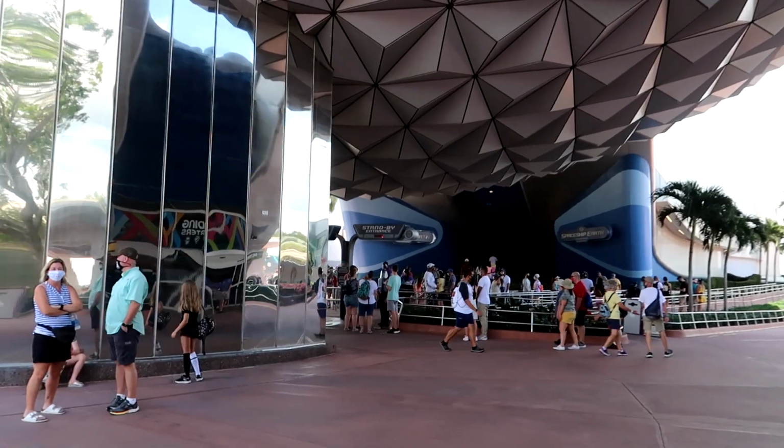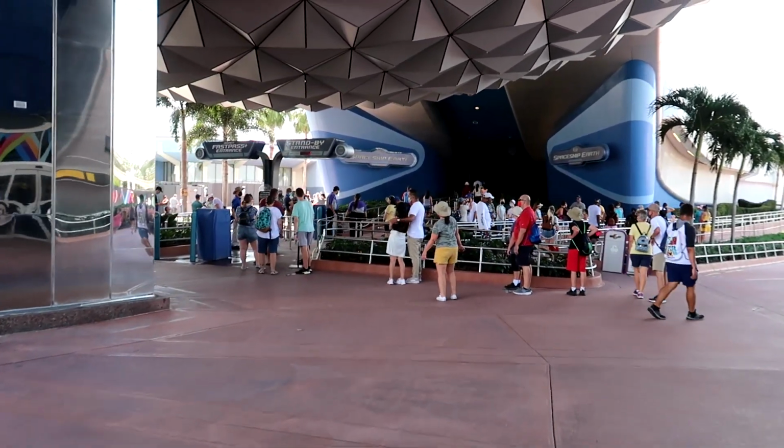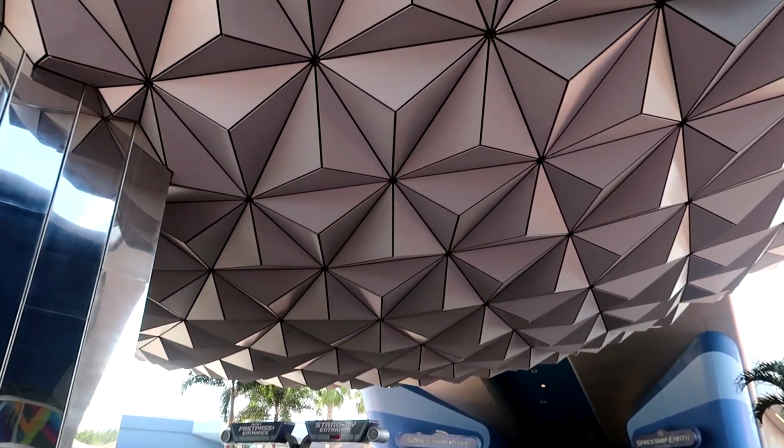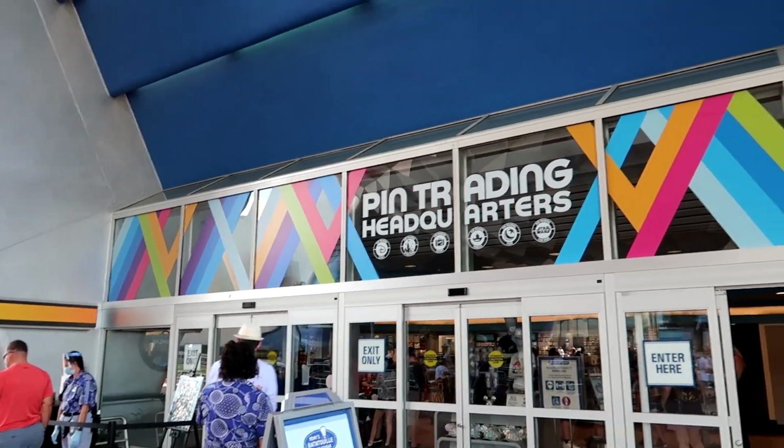Just as soon as I get in, I know it looks long, but because of social distancing, that's the only reason it looks long. Spaceship Earth is only a 5-minute wait, and I see that they have moved the pin trading headquarters due to all the construction up front.